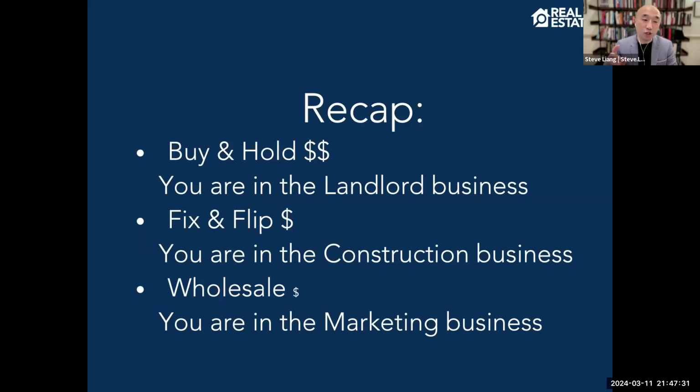And not only that, I can pick and choose. I can pick the best, most lucrative projects to do construction on. And the properties that are not as attractive to me, I can sell to somebody else. So they start getting into the marketing business. And that's all well and good because you can make more money. Just understand that that is a different business model.